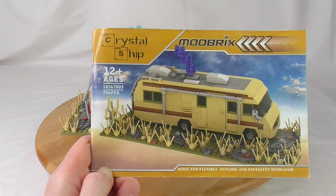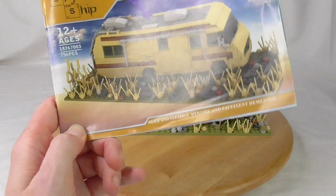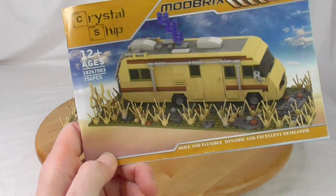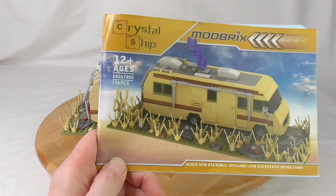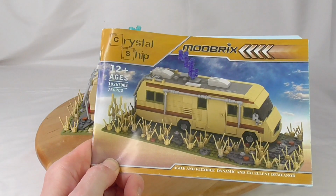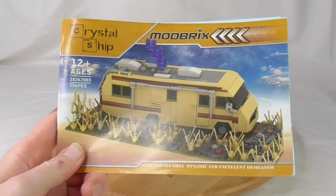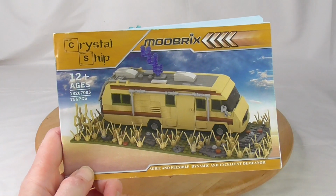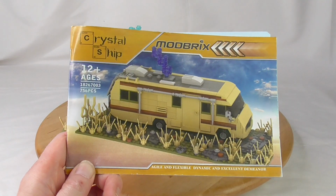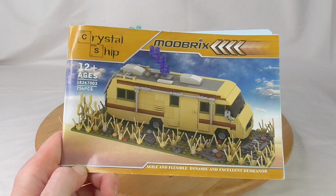It's a 12 plus, but it's a city car, a city camper. It's no problem for an 8-year-old, no fancy building techniques. We have 756 pieces, and this is available at the Modbrix web shop for 35 euros. It must be $38, $39 without shipping.